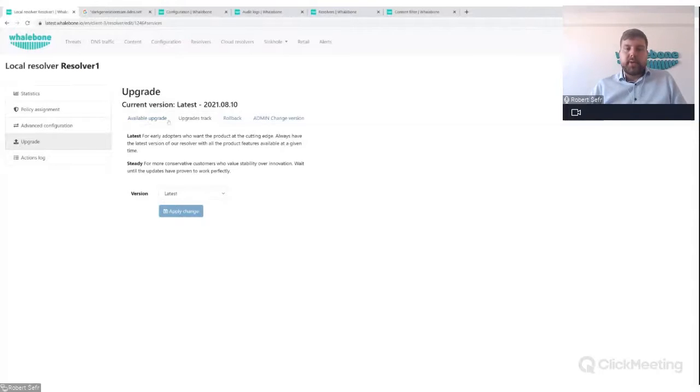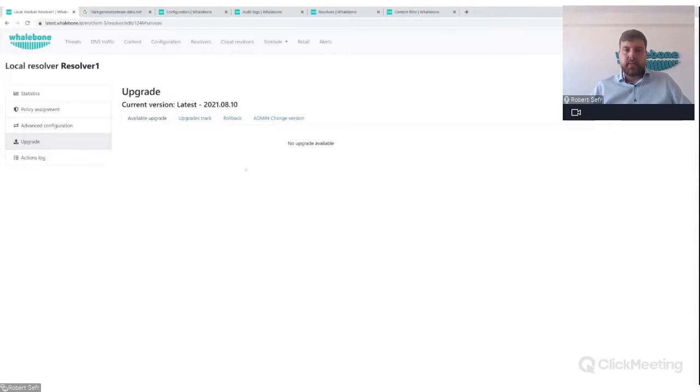And that's it. Whenever we release an update to that particular branch, latest or steady, you will see the available upgrade here. There is no upgrade available at the moment, but we are actually preparing an update for the latest. There are some minor issues which we would like to fix and release. And actually, the current latest will probably make it to the steady quite soon, because we're really happy about that release.